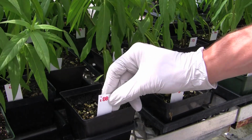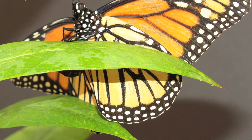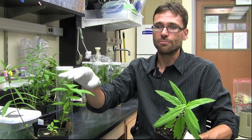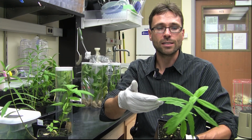Now what we have found is, if we rear monarchs on tropical milkweed, they will do much better and the parasite will do much worse. In other words, this plant species seems to be able to reduce the infection success of the parasite as well as reduce the growth rate of the parasites, and thereby the monarchs feeding on this species will get a lot less sick than the monarchs feeding on this species which does not contain these chemicals.